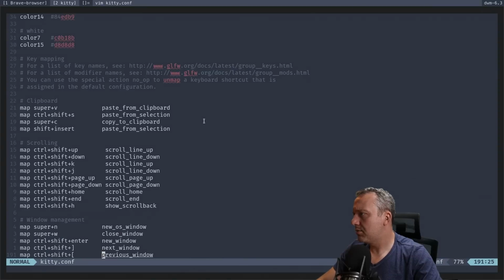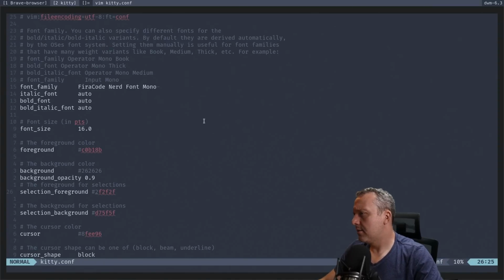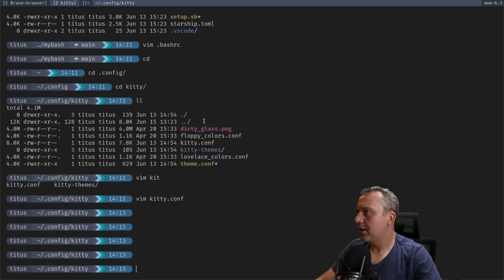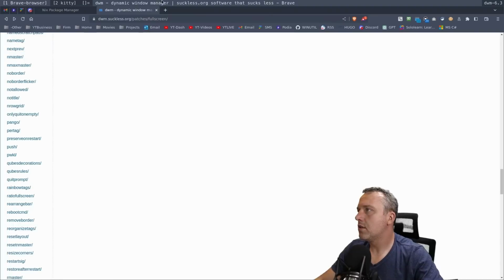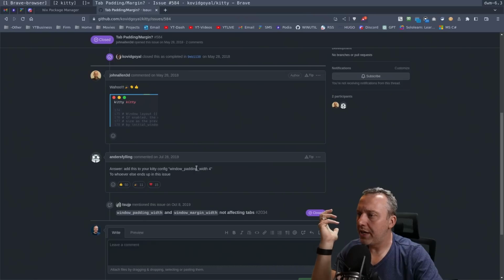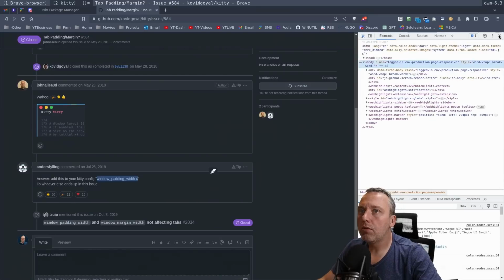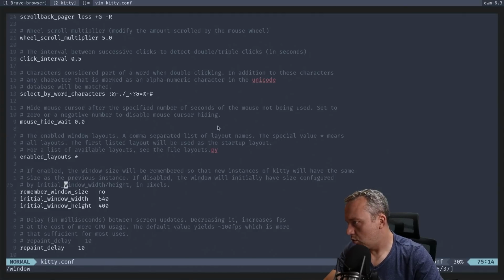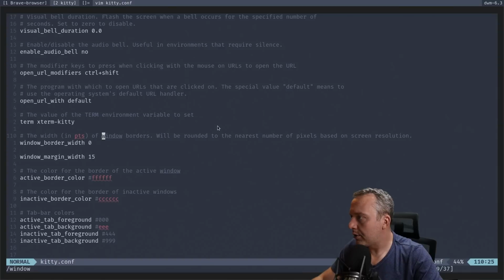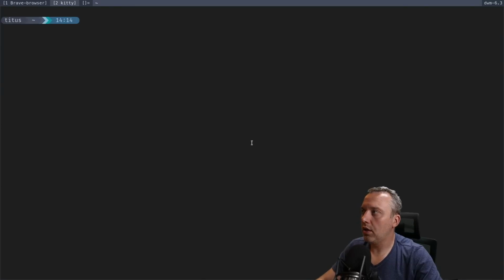I don't see any of the padding actually. Did I miss it? Yeah. You can see the padding at the top and the sides. Let's go. Kitty margins. Window padding width 4. So maybe it's an undefined variable. Let's see. Oops. So we have initial window right here. Oh, here we go. I missed it. So let's just put this at like 2.